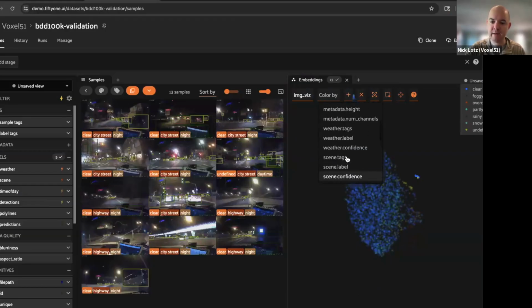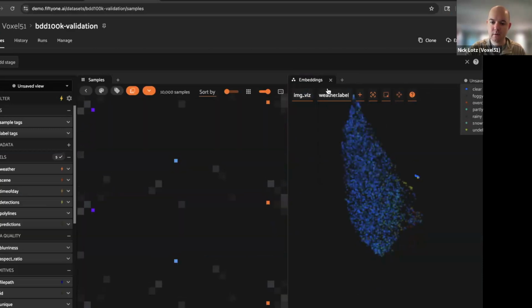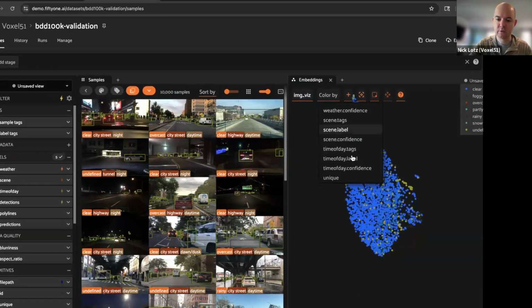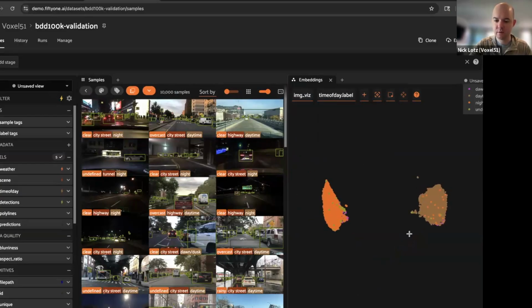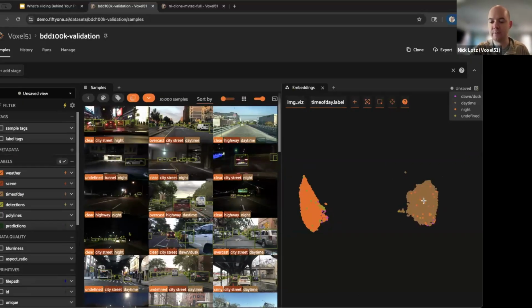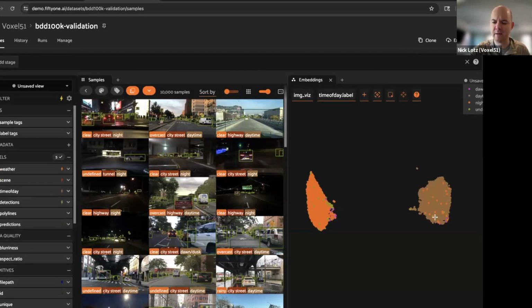If I were to color by time of day, I might see something similar. So scene or time of day dot label. We can see that again, mostly daytime samples on the right, mostly nighttime samples on the left. But at the dusk dawn transition, we see a bunch of orange samples tagged as night in this daytime cluster, right? That might be another way that we can QA, hey, are these labels actually accurate or were these mislabeled?